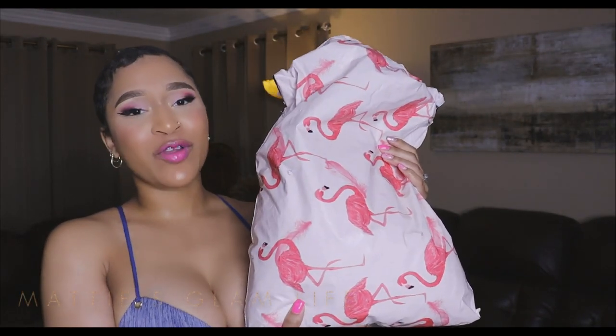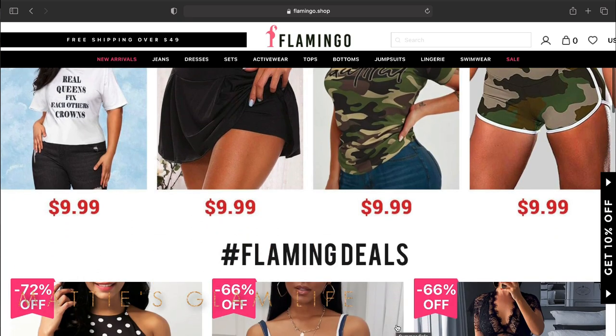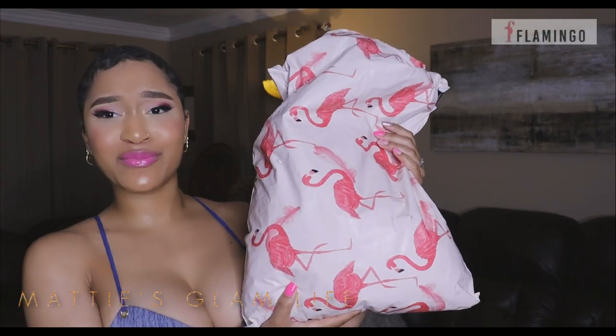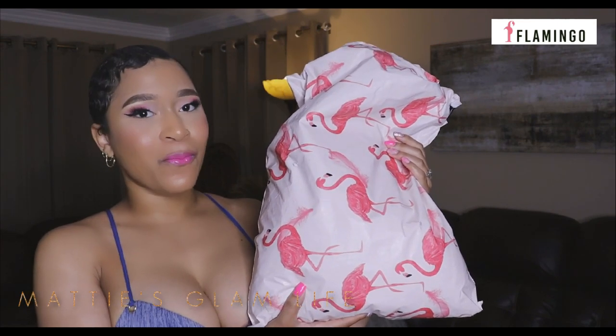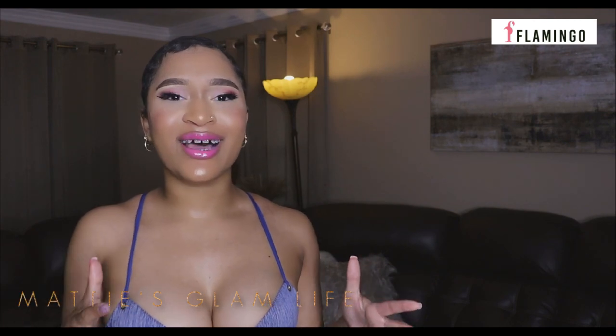A brand by the name of Flamingo reached out to me and sent me some really cute pieces from their website. Everything will be listed down below that I am sharing with you all today. And look at this, you guys. Isn't this some super cute packaging? I think that this is the cutest that I've ever received my clothing in. They sent me over 5 of their items to test out and to try on.